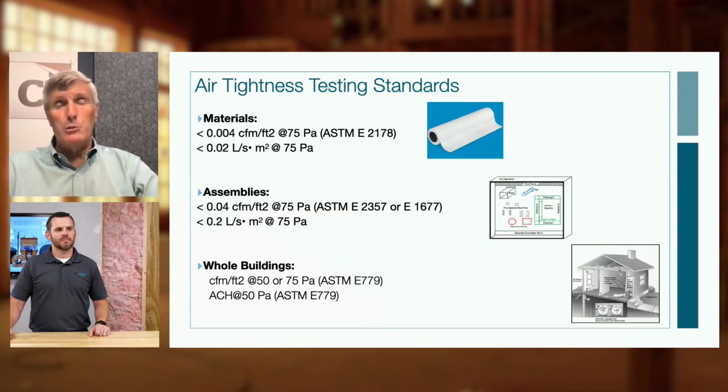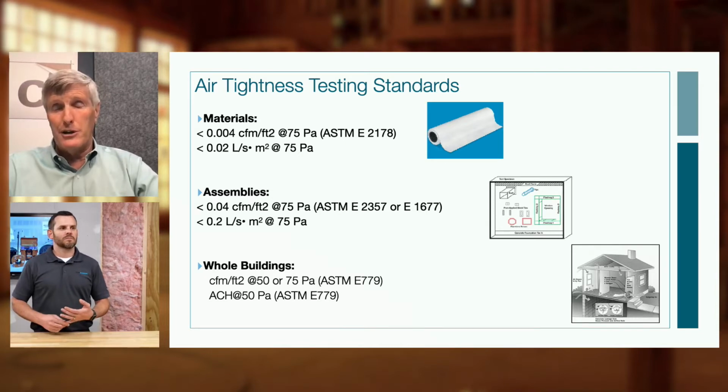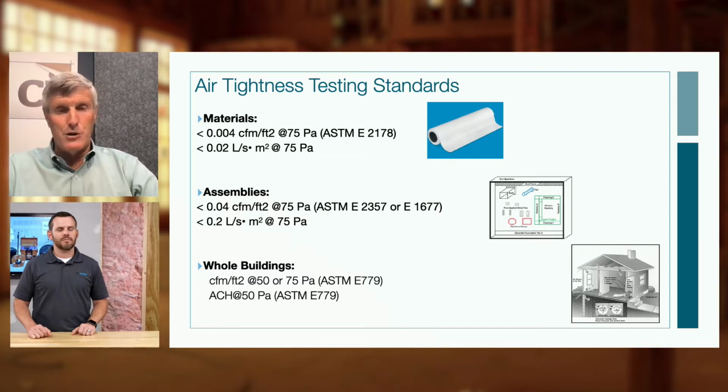But let's get to whole building testing. As many of you know, that's where the code is driving. We could really care less about the material. What we want to know is, in situ, how do I make sure that it meets airtightness requirements?